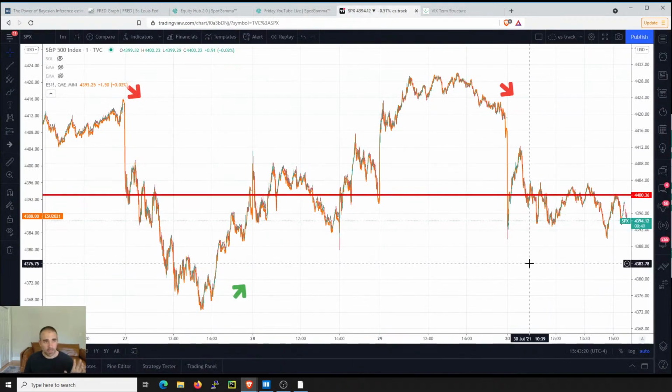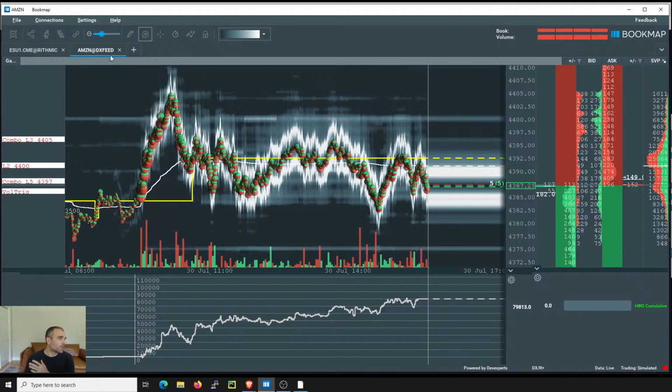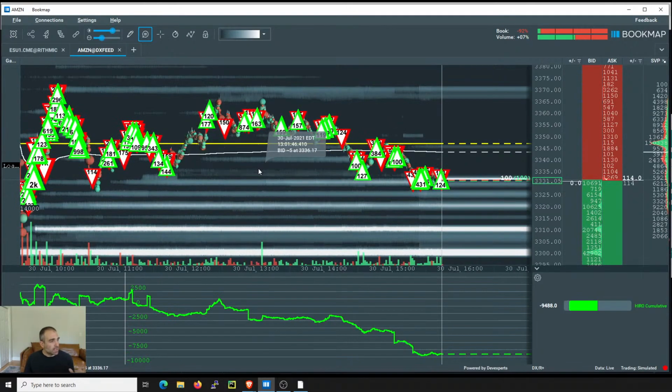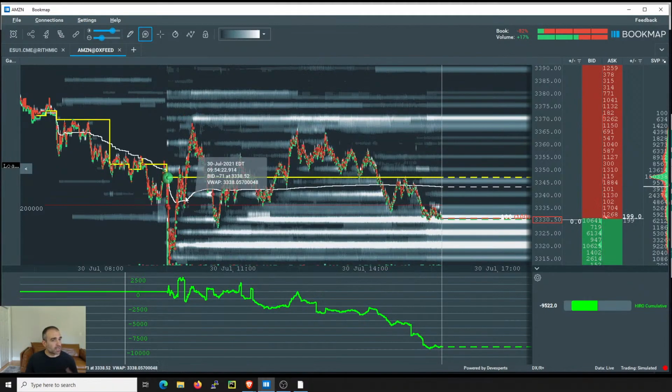So I'm going to touch on a few questions in a second. One thing I want to talk about is Amazon, because it is having such a rough day today. If you look at Amazon, obviously they had earnings, which we're not going to comment on here. But if we zoom back, this is showing the hero indicator, the flow in Amazon today. Let me turn off some of these on-screen indicators, and then we'll take some questions right after this. I'll be quick because I know many of you need to trade the close, so let's turn off some of these delta icons. So, this is the flow in the market today for Amazon.